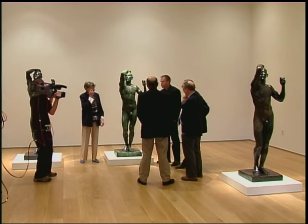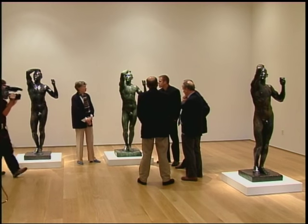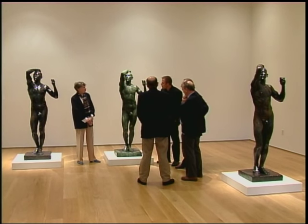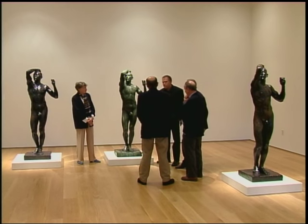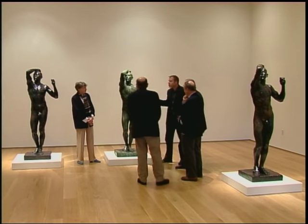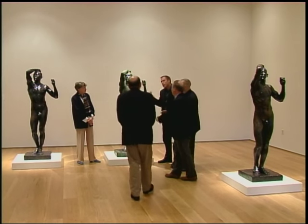So unlike an earlier 19th century naturalistic figure where we would see the pectorals clearly articulated, here it's almost difficult to figure out where they begin and where they end. And this is what we're supposed to do. And this is his own process emphasized.